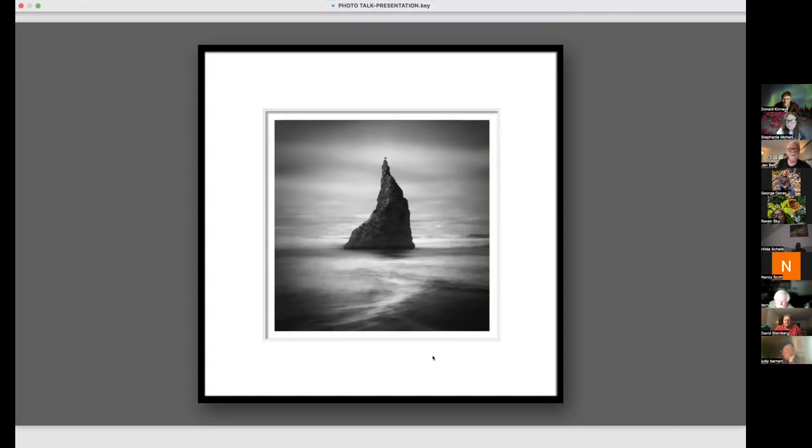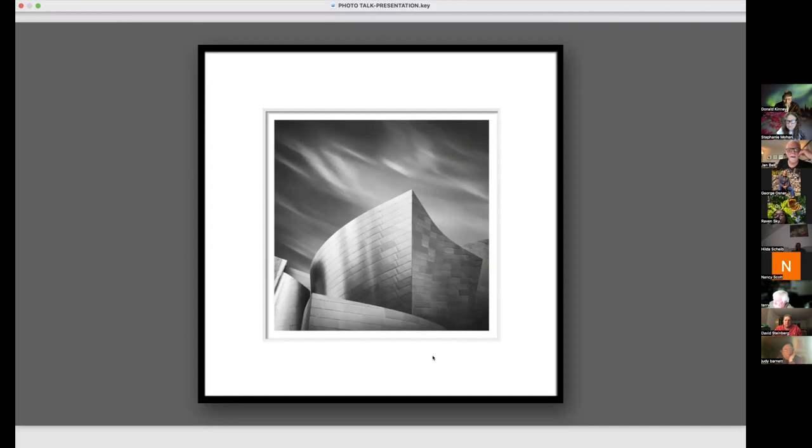Okay. Music Hall, it's in LA. It's a Gehry building. I wanted the clouds to feel like music was wafting out of the building, so I did this effect on the clouds here.